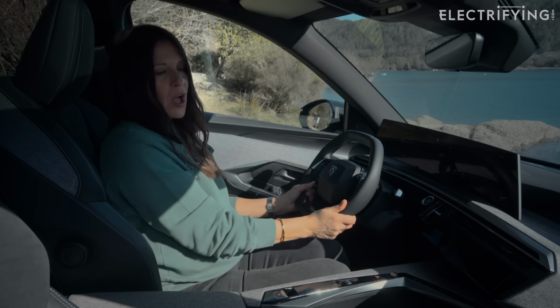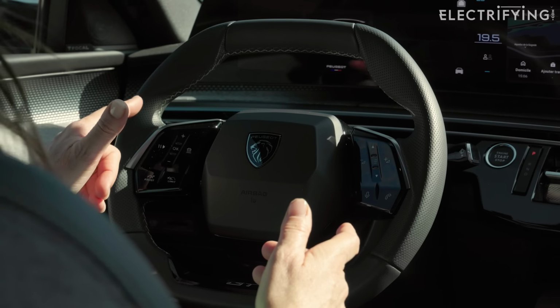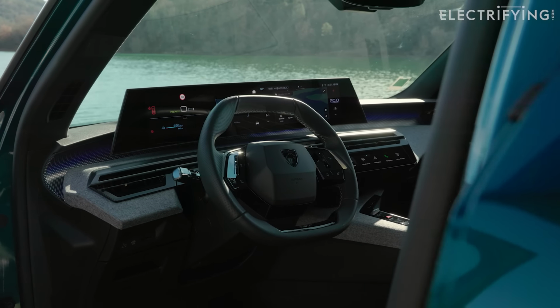I also like the steering wheel. I know it's small, but I think it gives a nice sporty feeling. I drove a Peugeot E-3008 for quite a long time. I loved it in that car. I know some people do struggle to get it in the right position, but actually it's always worked for me.